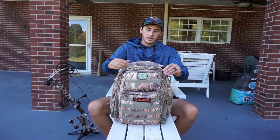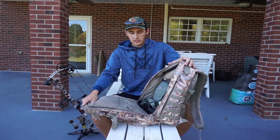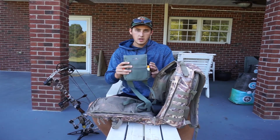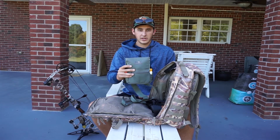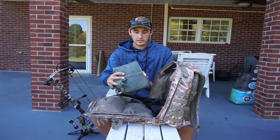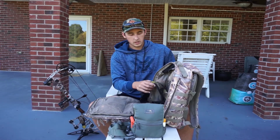In this top pocket here, let's open this a little bit. So right here, this is my marsupial bino harness. I love this thing. This is not ever in my backpack when I'm actually in the stand, but I just keep it in my backpack until I get there. So that's always on me at all times.